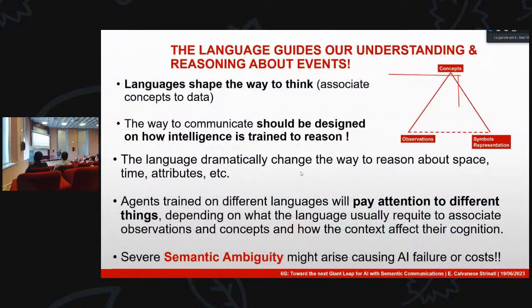So just to summarize this, the language shapes the way you think. So the communication itself should be shaped to see how the artificial intelligence is trained and how it reasons. And actually, you might have severe semantic ambiguity in the way that I tell you a concept, but for me it's perfectly clear. I say cat, you understand cat, but it doesn't mean the same thing for you. So this kind of thing we have to avoid.